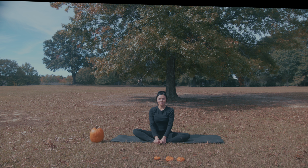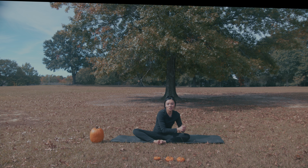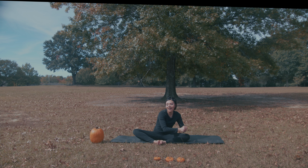Joining in with magical mindfulness, stirring a cauldron in a long black dress. Let's imagine we're stirring a cauldron. Take a big breath in. Big spooky breath out. And let's stir the other way. Big breath in. Big spooky breath out.